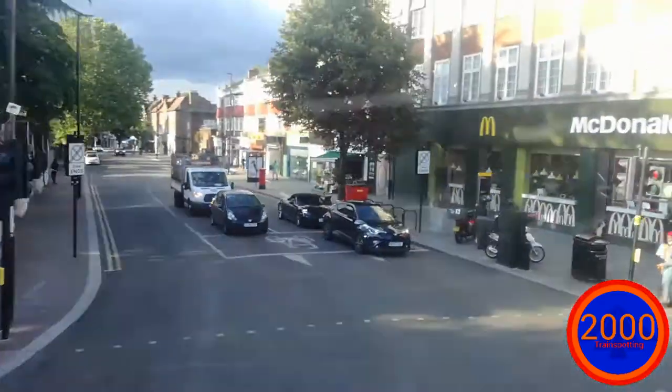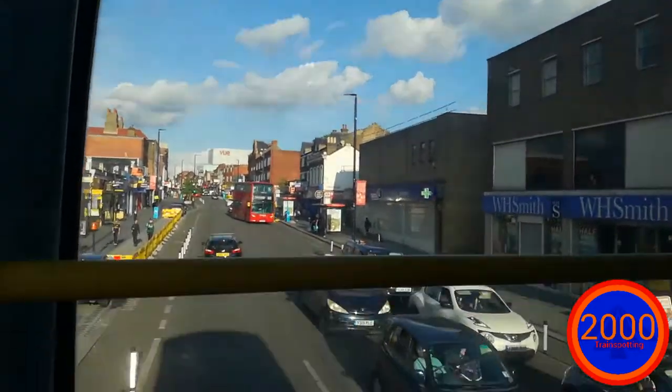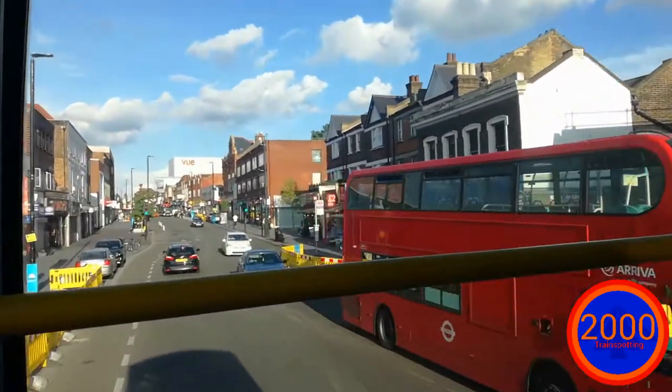No bus coming from that end. This is 160 working a service to Capital Bridge. T323, one of the newest Enviros.